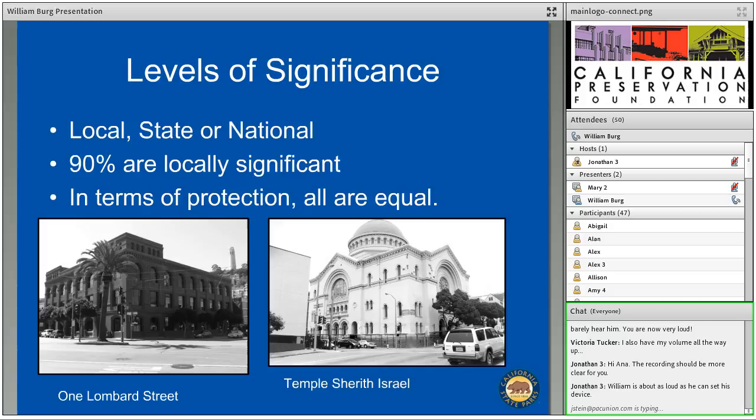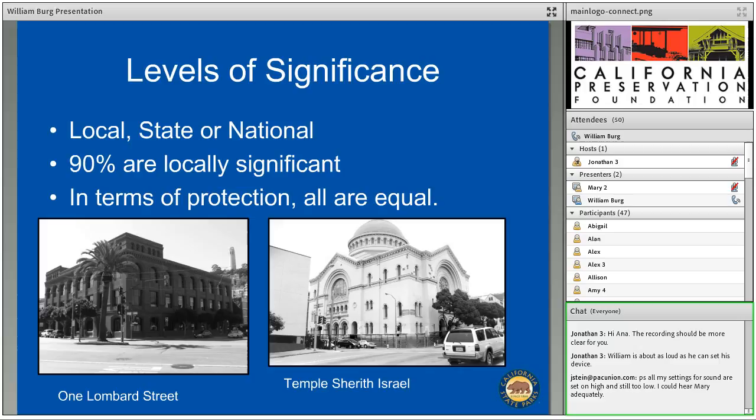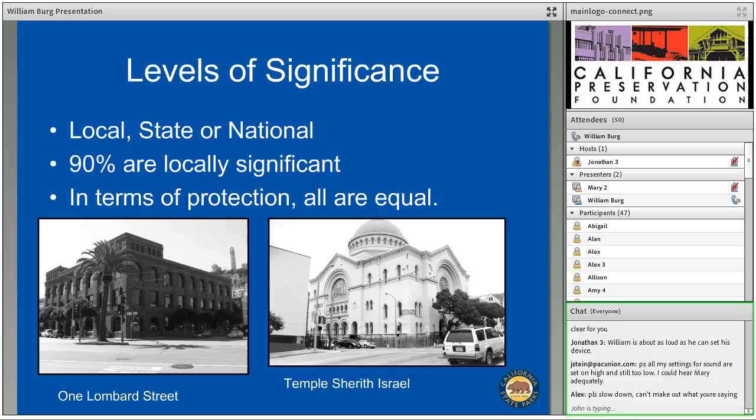Some cities in California have no local listing program, and others have a higher bar than the National Register. They require the properties be older than the general 50-year rule for National Register properties or California Register properties. But in terms of the level of protection, they're all basically equal. The difference is how the property is assessed.